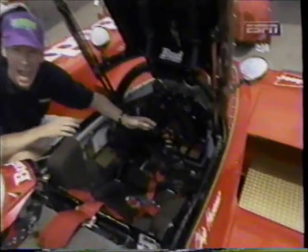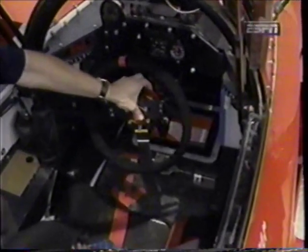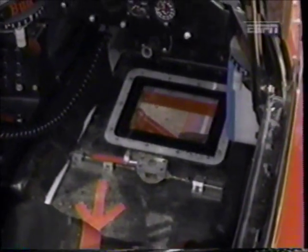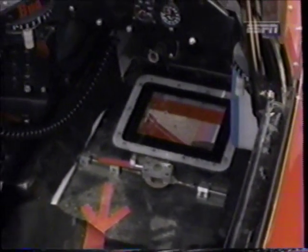Now, of course, you want to get out of the boat. You need access to the hatch underneath the boat in case the boat's upside down. The steering wheel comes off quite simply and easily, giving myself access to this escape hatch and this handle. I turn the handle, kick the door out, and I'm out. Or if I'm unconscious, the rescue crew has a handle on the outside to pull me out.